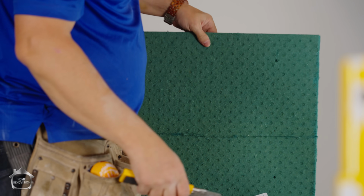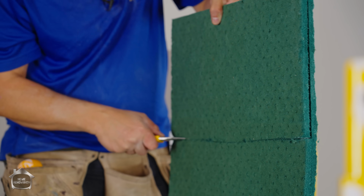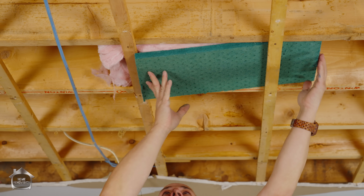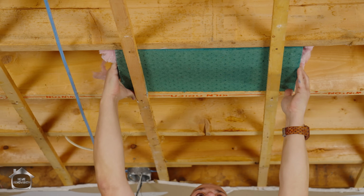I know, this is not a fiberboard like you're used to. This is incredibly dense. I'm going to take this board, place it in between the joist cavities and just above.